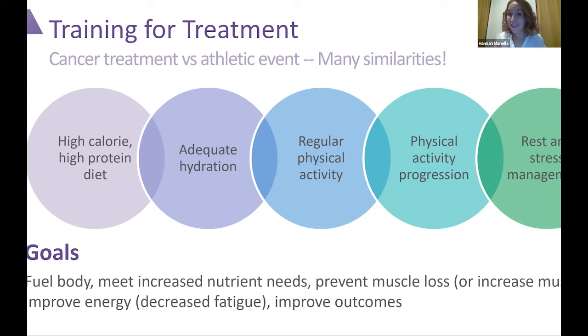With the end goal for cancer treatment and an athletic event to fuel your body, to meet your increased nutrient needs, to prevent muscle loss, or even maybe build some muscle if you can, to improve your energy or decrease that fatigue, and to improve outcomes, whether it's at an athletic event or cancer treatment.